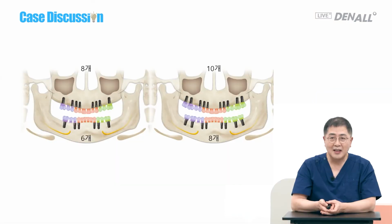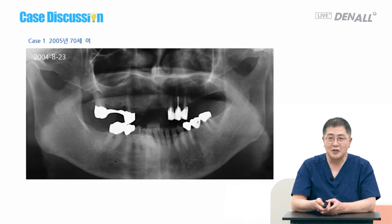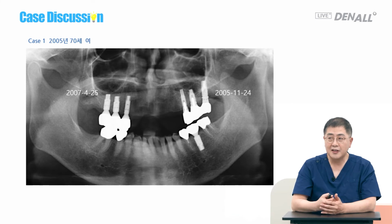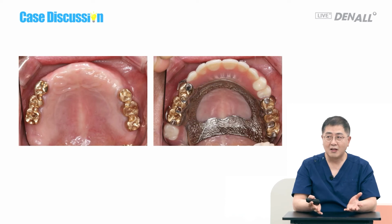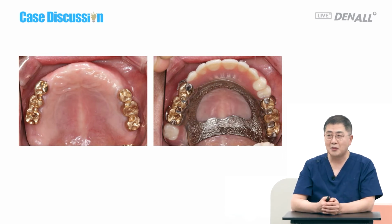Rather than a fixed prosthesis, I usually choose implant RPD. I am keenly interested in this, and I have a lot of cases of this. In 2005, the experience started here. The denture patient lost teeth. Denture was attempted with implants. At that time, I had never seen a case where an implant is used for a surveyed crown and denture. And the denture was made like this, but I couldn't show that to anyone else because it was not a common procedure. But now it is becoming popular, so I'm introducing my old case like this.